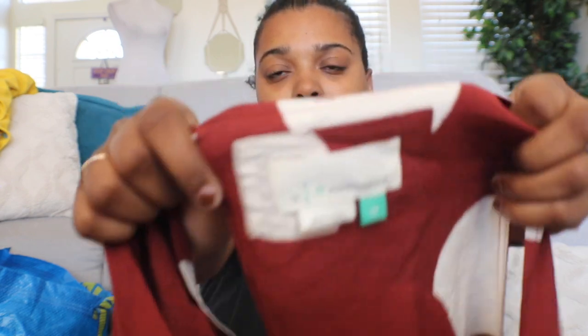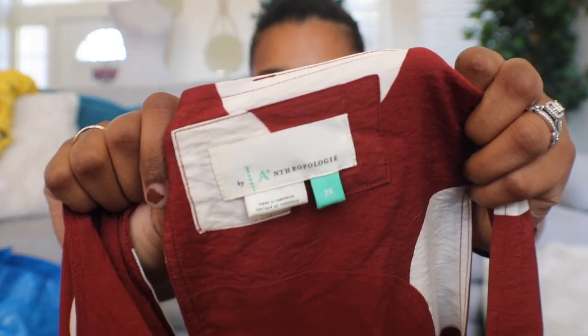So I found a ton of, maybe not a ton, but I found a few Anthropologie plus size pieces, which I absolutely love because, one, I love wearing Anthropologie. I have a couple of Anthropologie dresses and they fit great. So to find these, I was super excited. Now, they're not my size, but that doesn't hurt a girl to try them on. So this is by Anthropologie. It's a 2X and it's a polka dot dress. This is really pretty.